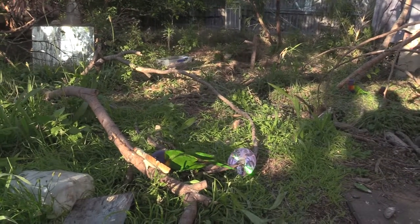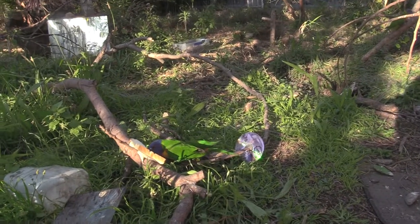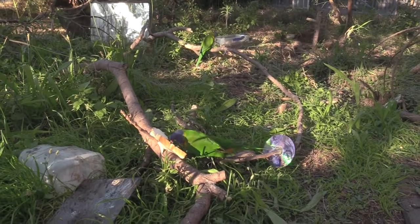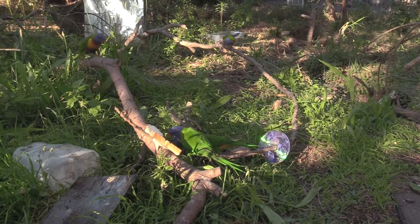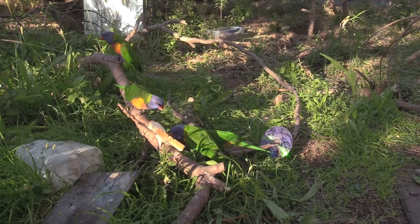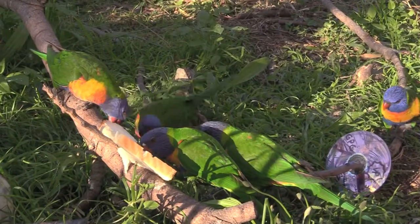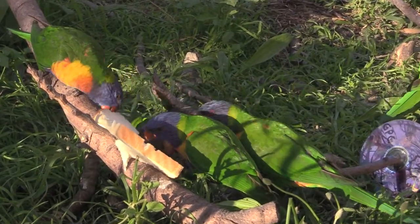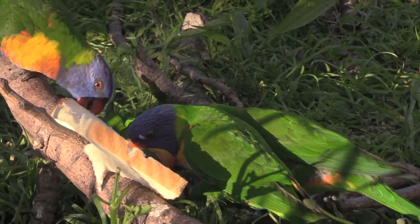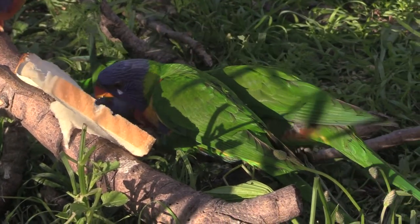That's a young one as well, without a tail. That's very unusual. Oh no, it has a tail. It can bend its tail to the side. You can tell the young ones because their eyes are brown rather than red. Their tails are green instead of having the blue feathers on the end.